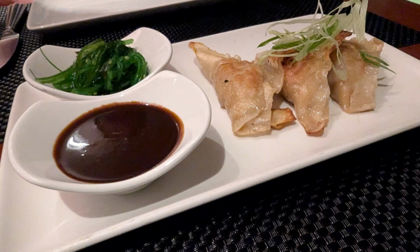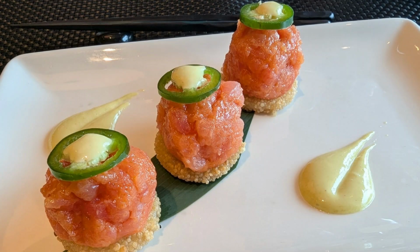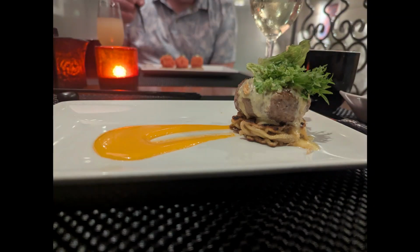The lobster wontons are a must order whenever we go. And then we also really like the barbecue eel and the sashimi and the tuna tartare appetizer. So this is a special appetizer you can get with the rice cakes on the bottom. And then they made us like a little rose with our raw tuna, which I thought was so sweet. And then this is the burger. I think this is the best cooked burger on board.